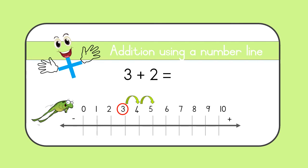1, 2. Can you see where we ended? Yes, 5. We ended at 5. That means 5 is our answer. 3 plus 2 gives us 5. Well done, friends. You are so clever.